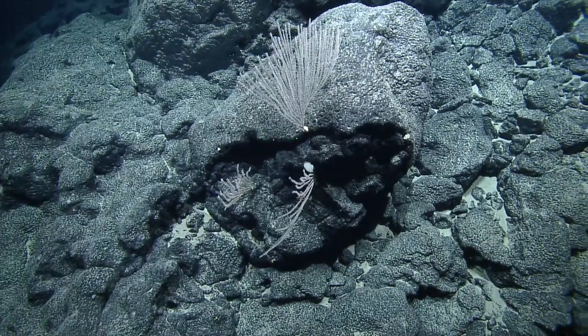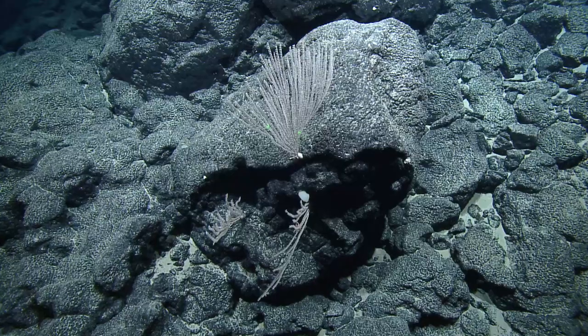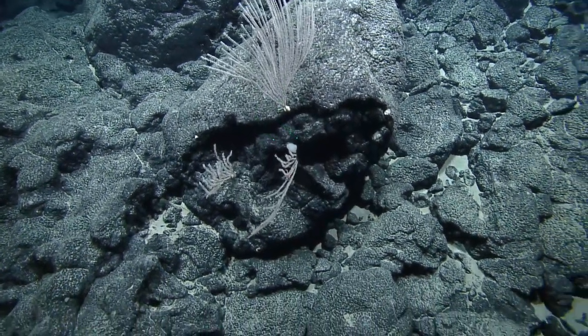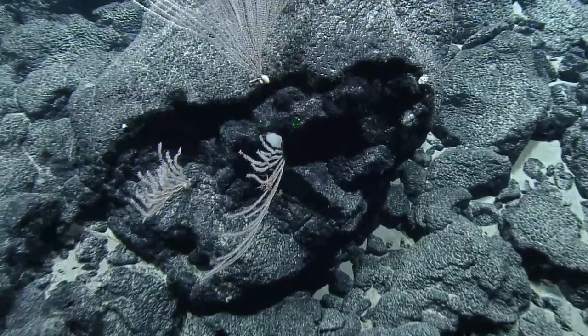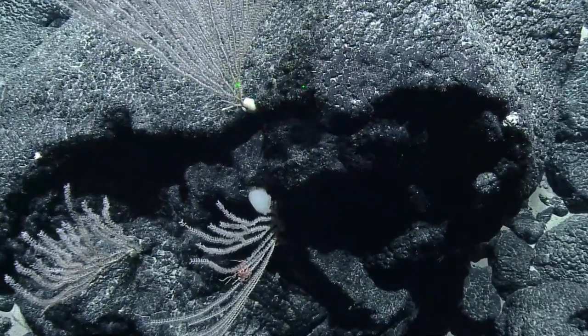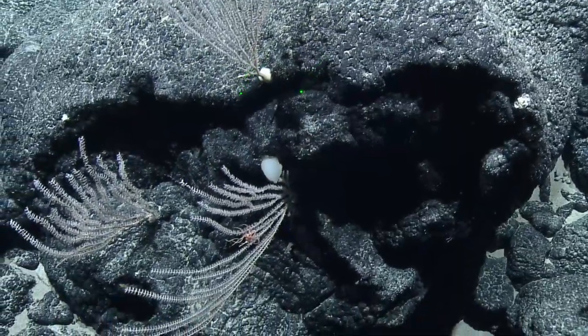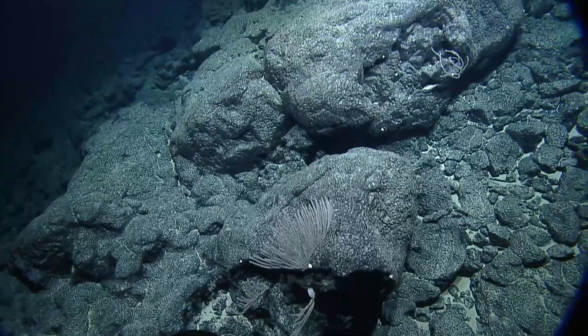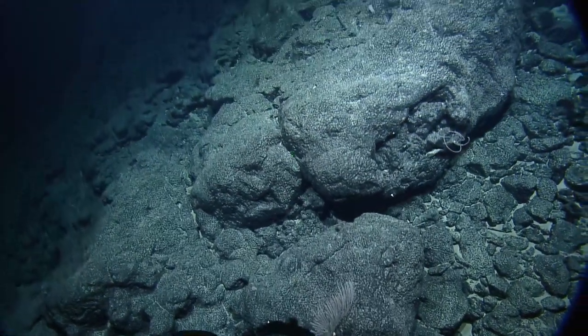Cool. Any squat lobsters on these? I think it's... Oh, what's the white? We can zoom in there, please. Ophiuroid. Yeah. And a little tiny sponge. Okay. All good. Keep going. Look at all the spongies up in Atalanta later on here. Pretty neat.